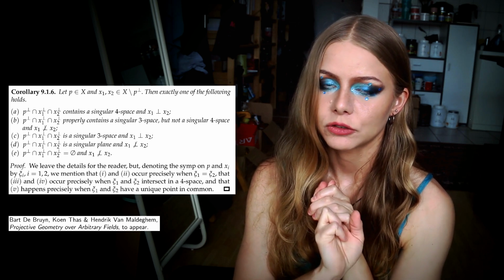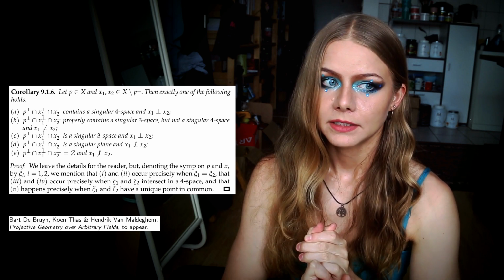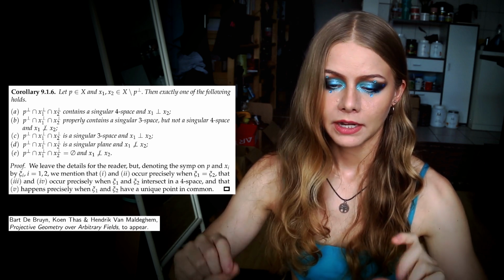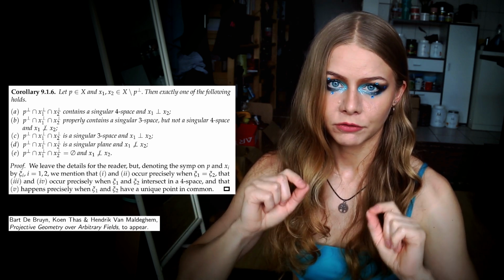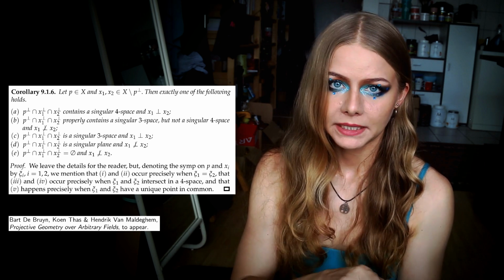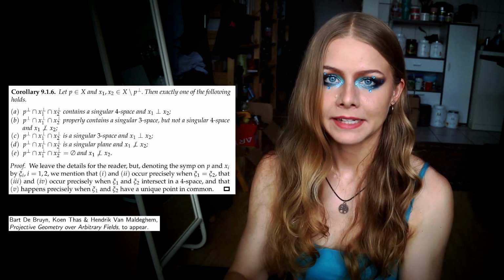Suppose x1 and x2 are on a line together, and then look at the sim spanned by P and x1 and the sim spanned by P and x2. If these 2 sims intersect in a 4 space, then the intersection of the perp of P with the perp of x1 with the perp of x2 is exactly a 3 space.